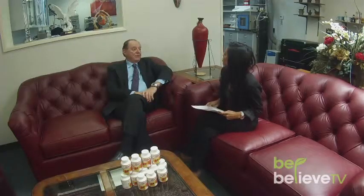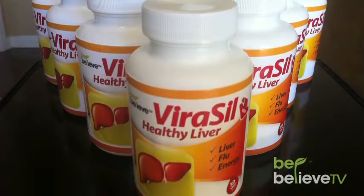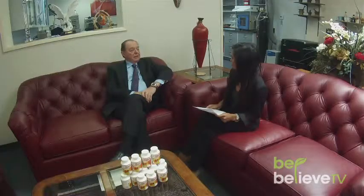Well, it's a matter of education. The public needs to be made aware that there is something called ViraSil that will help combat viral disease. So it's all about education. It's not really marketing. It's bringing to the public's attention the existence and then the availability of ViraSil.